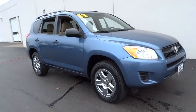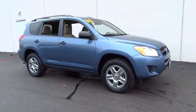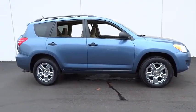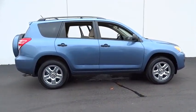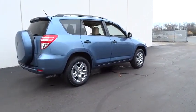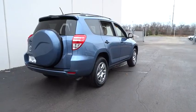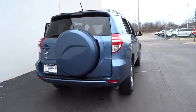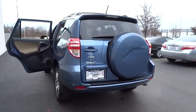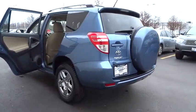The 2011 RAV4. The RAV4 is one of the most fuel-efficient SUVs in its class, with seating for up to 7 passengers. Versatile and efficient, RAV4 mixes the comfort and drivability of a sedan with the benefits of an SUV. This highly evolved, well-packaged crossover SUV lets you have it all and is priced below $15,000.